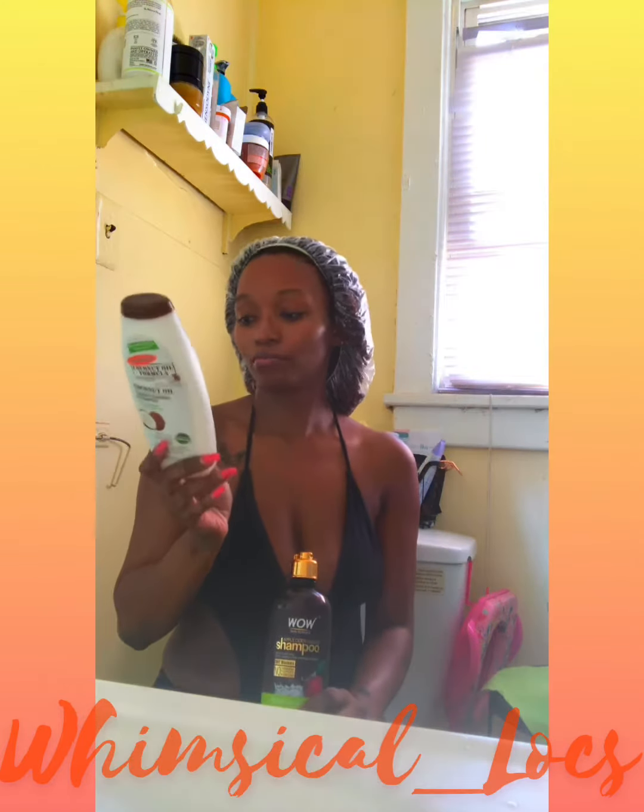Now I know a lot of people swear by Aussie, I believe that's what that stuff is called, the purple bottle. I swear by Palmer's coconut oil formula. The ingredients, if you ever get a chance and you run across this, just look at the back. The ingredients are dope. I pay attention to the first 3 to 5 ingredients listed. So it works well with me and my spirit and within my soul and within my locks, my braid of hair, everything. It says conditioning shampoo.